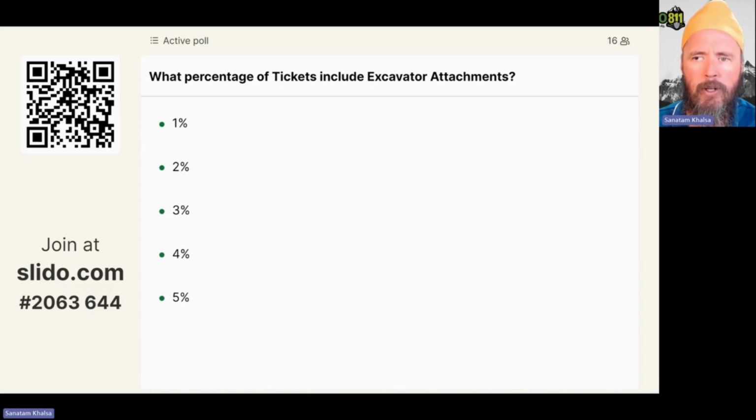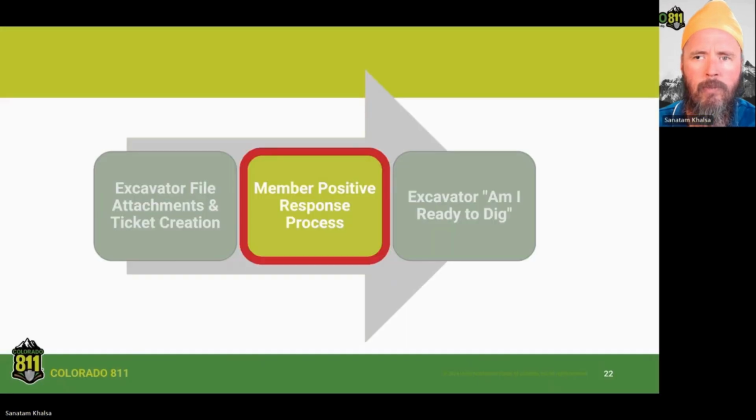If you aren't using excavator attachments, please consider implementing their use, especially for large and complex projects. And a reminder here, please make sure that your field staff have access to the file attachments. And for everyone, please help promote the use of file attachments with other stakeholders in your area. Once we have our file attachments submitted with our locate request, the tickets go to our members' locators to be either cleared or marked and documented. And for the next step here, member positive response, I'll pass it off to Carla and Carly to talk through members' response process.